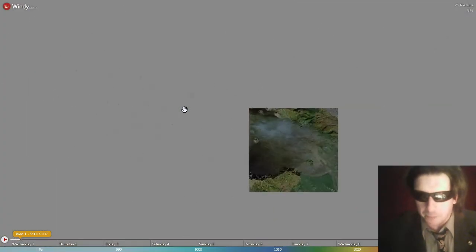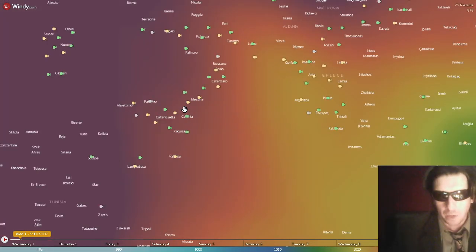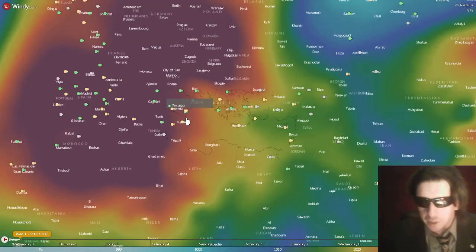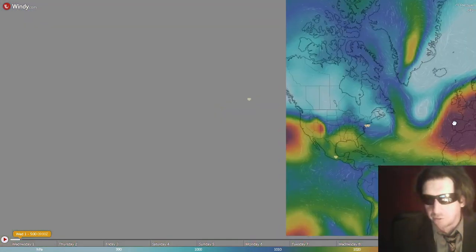Let's look at the pressure maps as we typically always do. Assuming everything works according to plan, we're going to zoom way out. The webcams are pretty cool on windy.com. You may want to disable it depending on things like bandwidth and your patience.